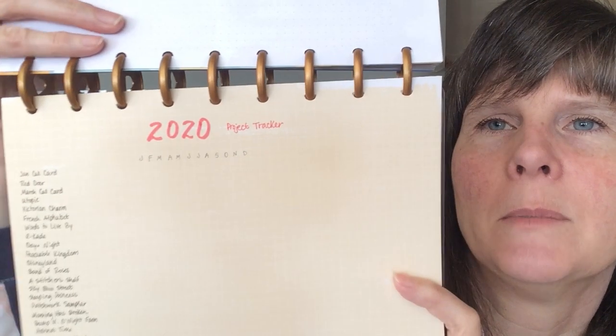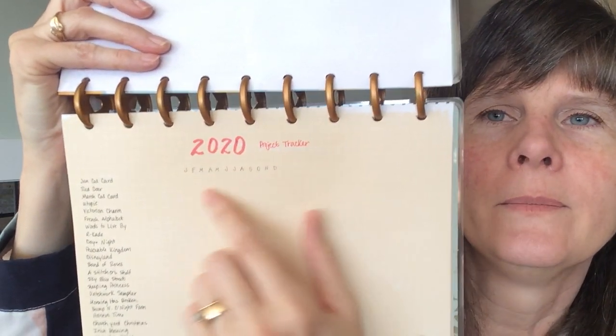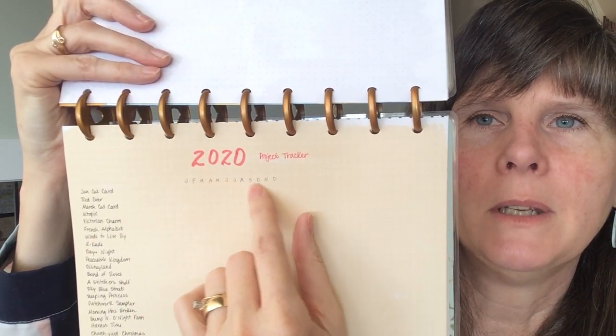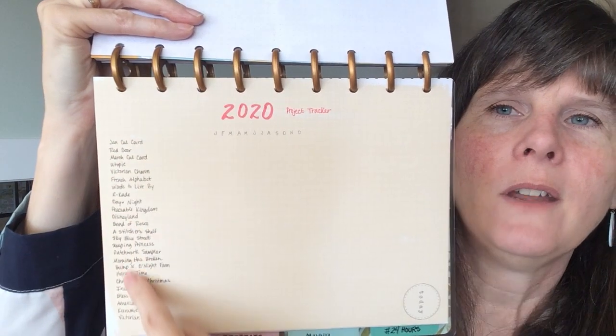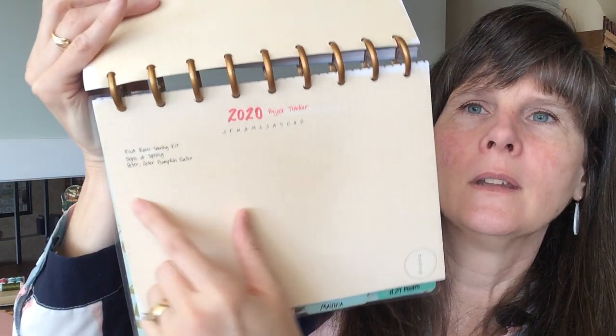Then I did a very similar thing to the one I did for each month, but only this one is for the year. And I just have the months across here: January, February, March, April, May, June, July, August. Then I have a list of every WIP that I'm starting the year with. It goes on to the second page. And I will add more as I start them. And I'll just put a little tick mark if I worked on that during that month. I thought that would be interesting to look at at the end of the year, how many different months I worked on that piece.